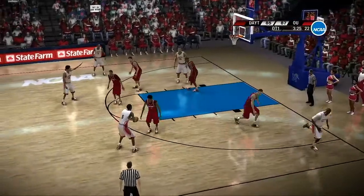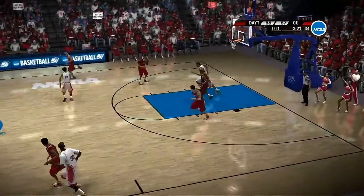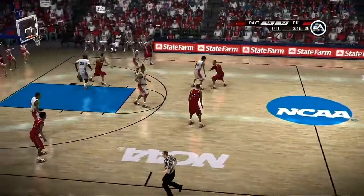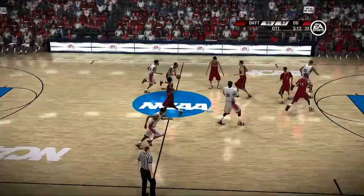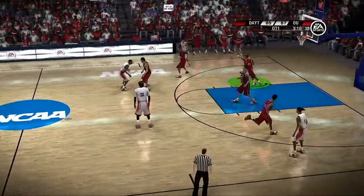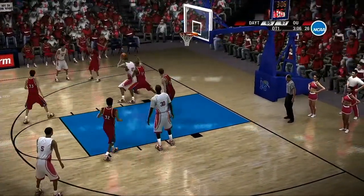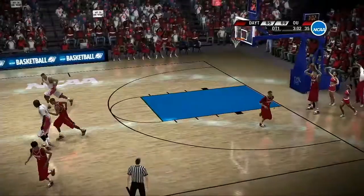They'd like to get it inside to the low block. Unable to so far. Nice job of packing it in defensively. Yeah, really doing a great job packing it in. Then a great job of anticipating that lateral pass. Picked off. That spin move's not going to work against a defense like that. I tell you, they did a great job scouting post play because they were really anticipating the spin.